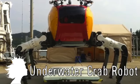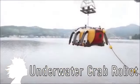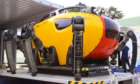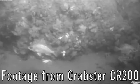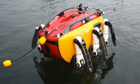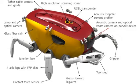The Crabster CR-200 is a six-legged underwater robot developed by the Korean Institute of Ocean Science and Technology. It was designed to reach places that current propelled designs can't because of strong currents, giving it the ability to easily walk along the ocean floor. It takes 4 people to operate and uses the front legs that are equipped with manipulators to grasp things similar to a real crab, and it can stay on the seafloor for days at a time.